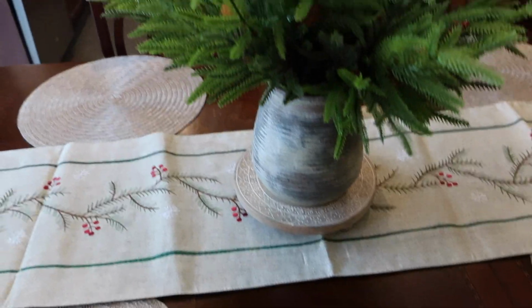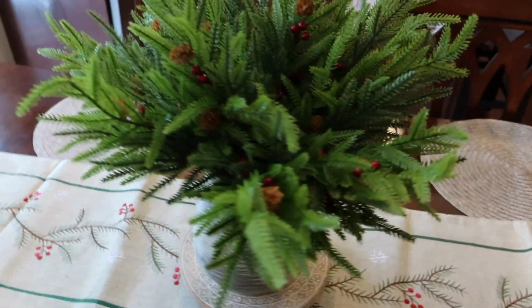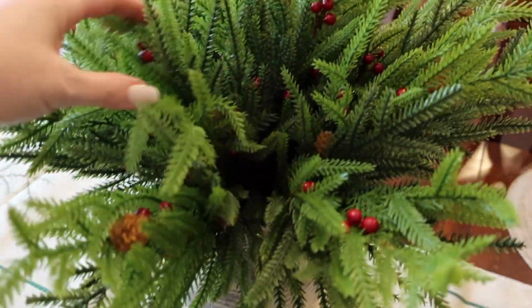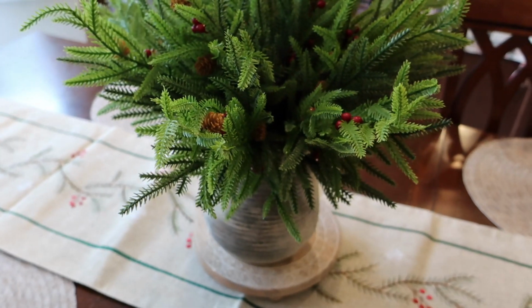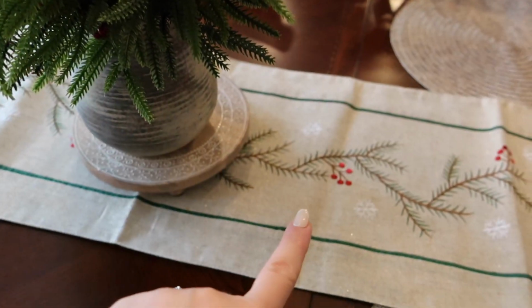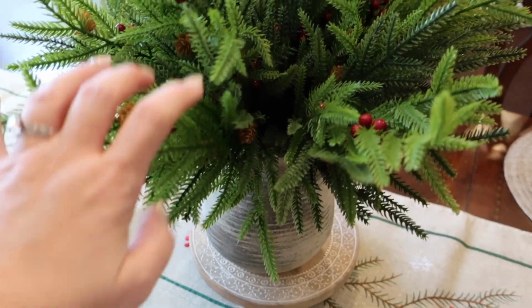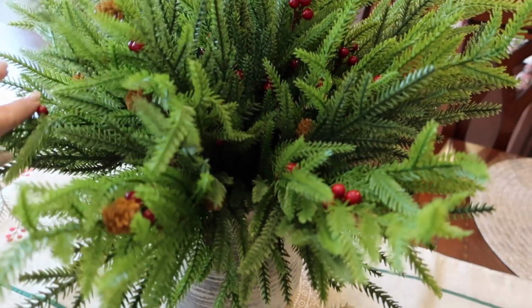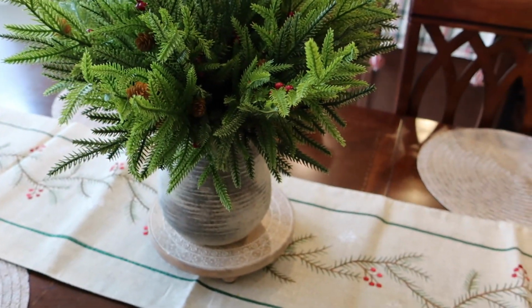In this kitchen area, I just got some of these faux branches to put down inside this ceramic vase, which I got on Amazon as well. I've just been using this in the center of the table, and I got this a number of years ago. It was just a happy accident that these happened to match the branches that were on that. So again, just going very simple on the table here.